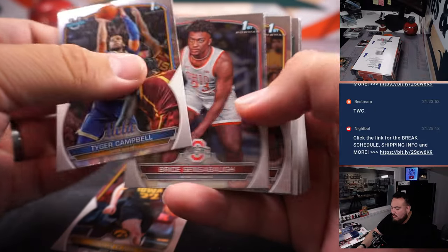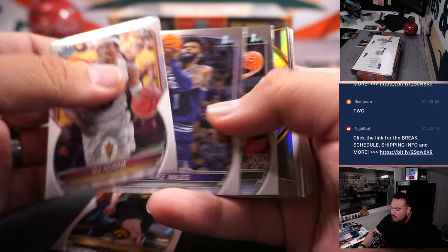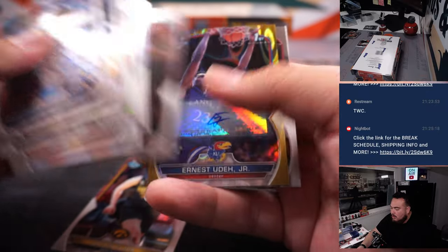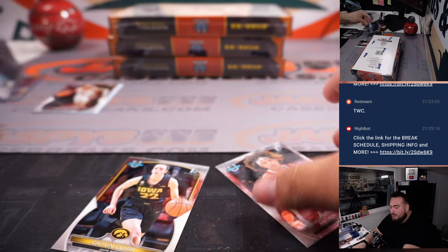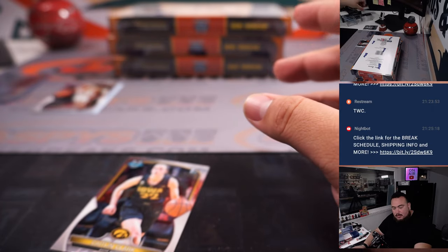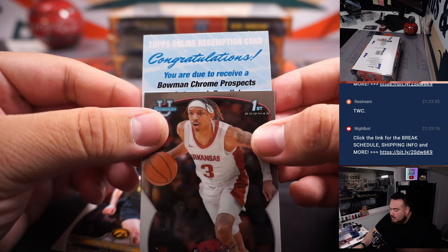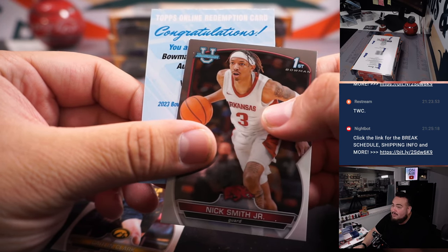We got Kyle Lofton. And then we have an Ernest autograph, and that's a gold to 50. Right, for some reason, I feel like that's going to be Scoot Henderson. I don't know. Let's take a look, I guess. There we go. Autograph parallel. Oh, nope, I was wrong.